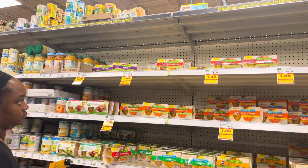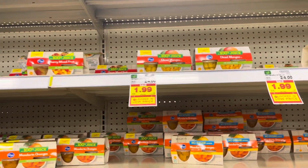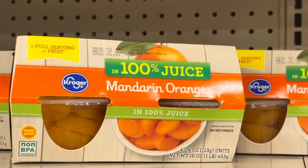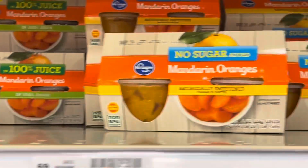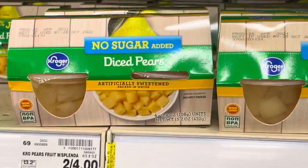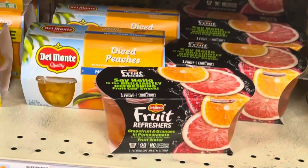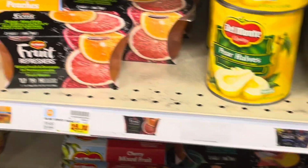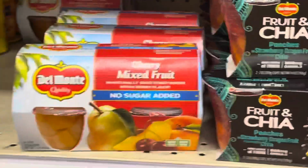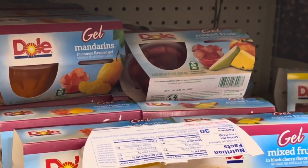Okay, we want some Jell-O with the fruit in it, and I don't see any. Like I see the mixed fruit. Yeah, the mandarin fruit. Okay, here are the diced peaches right here. Here go the diced pears right here. More fruit, and then the refreshers or whatnot. More mixed fruit. Oh, is this a jelly? Dang, I barely found it.